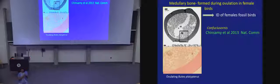And I was studying a Cretaceous bird, Confuciusornis, from China. Somebody asked me about Chinese birds yesterday. Yeah, you did? I was working on Confuciusornis from China, and we had a huge sample of these birds. And I was able to, just by chance, identify the females of the species by finding medullary bone in their bones. And once we got that, we were able to separate out the males from the females in that particular species.